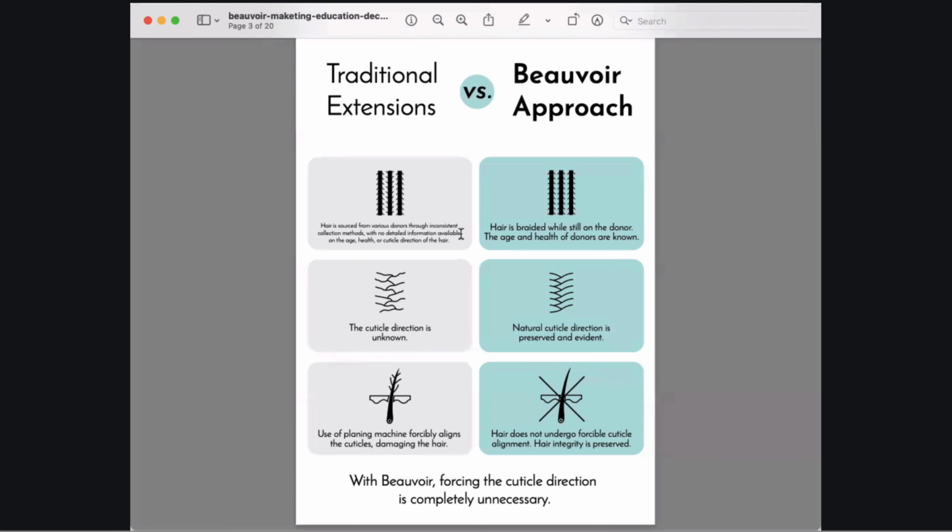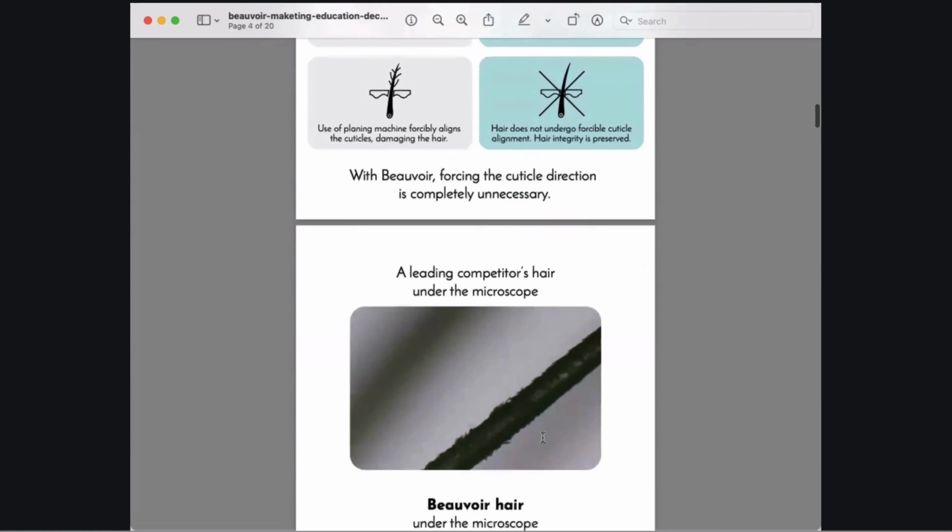It's kind of like making hot dogs, where you get as much random protein as you can and process it into this uniform thing. It's pretty much exactly the same process. So cuticle directions are unknown. They have to put it through the planer, but it damages the hair. For us, we're significantly more meticulous about how we collect hair. We know the cuticle direction, we preserve it, and we don't need to wreck it in the planer.